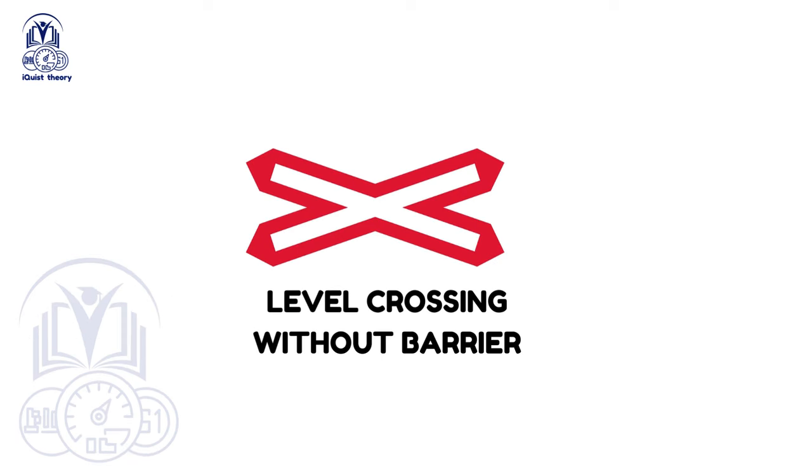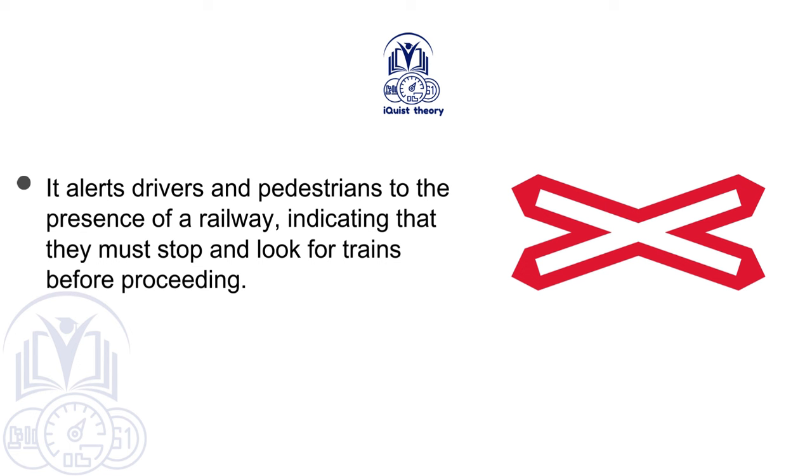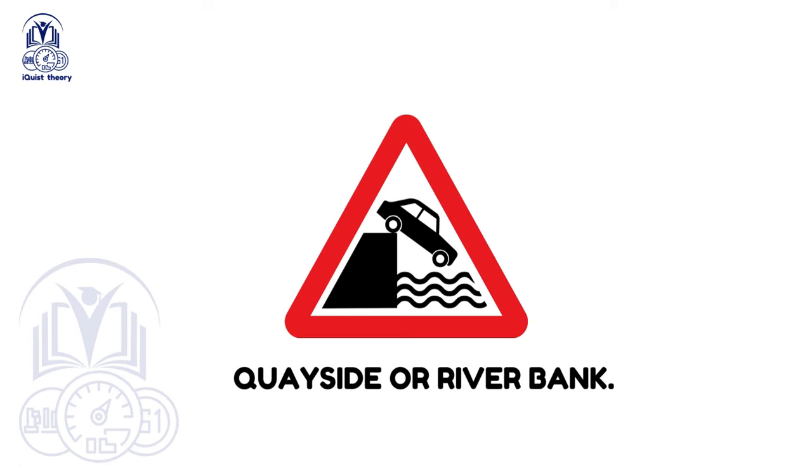Level crossings without barriers. It alerts drivers and pedestrians to the presence of a railway, indicating that they must stop and look for trains before proceeding.